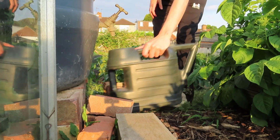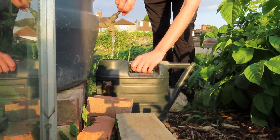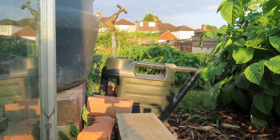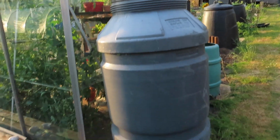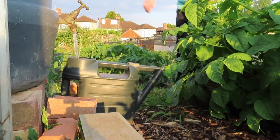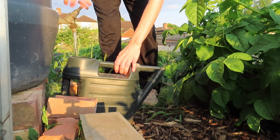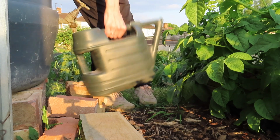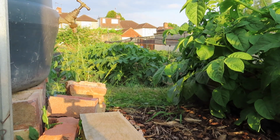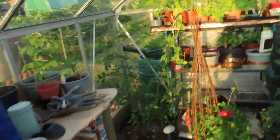Right, I must get on with some watering. I have 3 water butts on the plot. This is the one I have near the greenhouse. I haven't got too much left in here now.